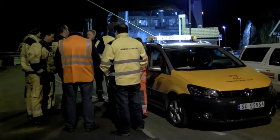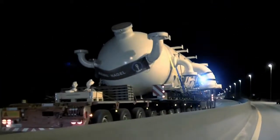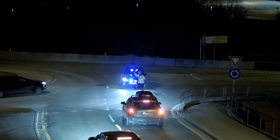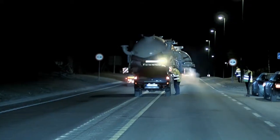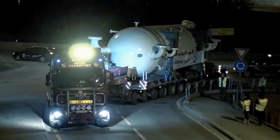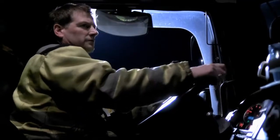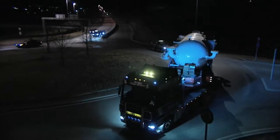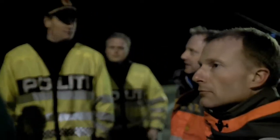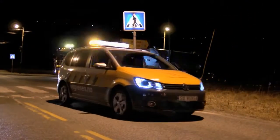It is close to midnight when the final stage of the transport to the airport will commence. Due to the large dimensions of the load, the roads to the airport have to be closed off. Kuehne + Nagel has carefully planned each stage of the transport, and the route to the airport has been closely measured in advance to make sure that the trailer and the load has enough clearance along its entire route. Several road signs have already been removed, and personnel from the Road Administration Department are accompanying the load to remove possible obstacles along the way.